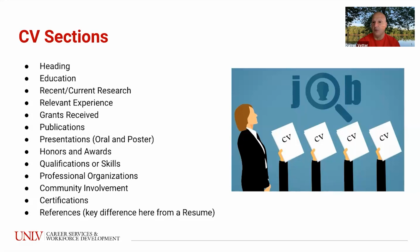And references are very simple. You want a person's name, their job title, their company, phone number, email. You no longer need a home address or a work address. You just need those 5 aspects and list those on the references too. And that helps the document out a lot.